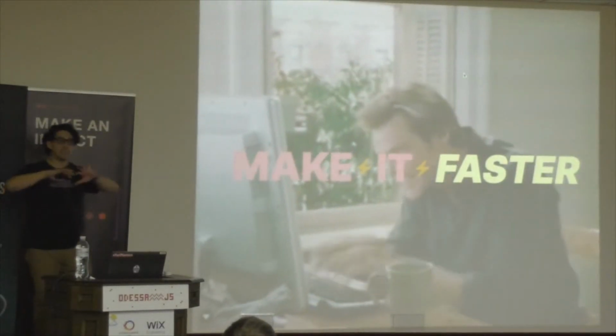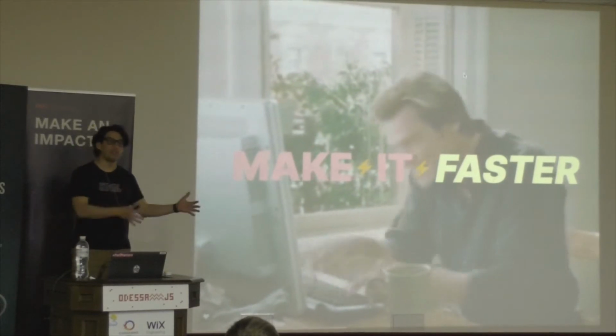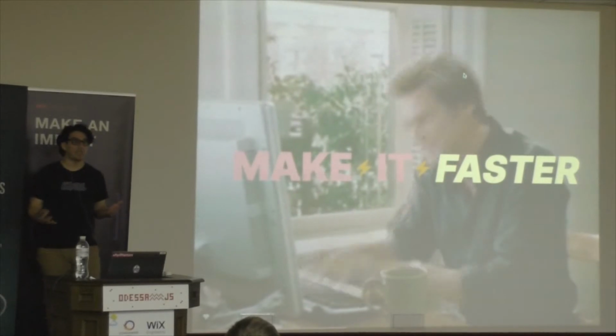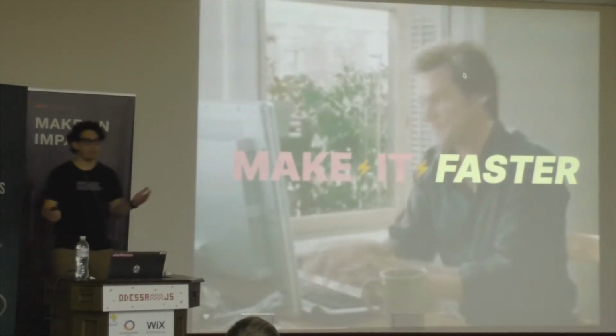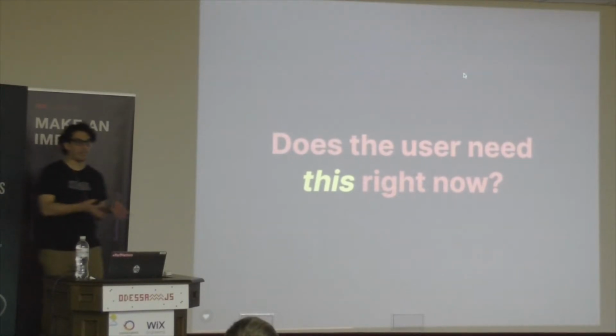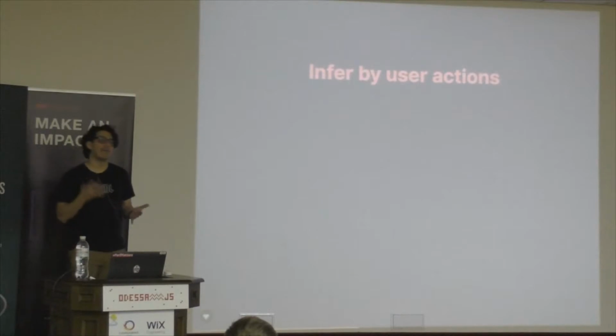So now we knew everything. We knew why we were slow, we knew where we wanted to go, and we knew what our metrics were. So now it was time to make it faster. The first question that we asked ourselves is, does the user need this right now? Whatever piece of code you're loading, does it need it right now, in this second when you're loading the site? A good starting point is to always just defer things.